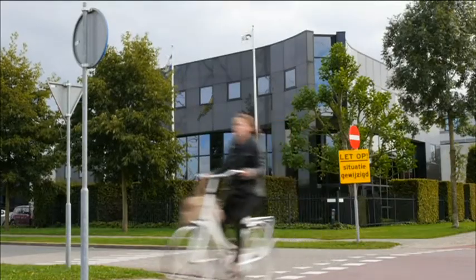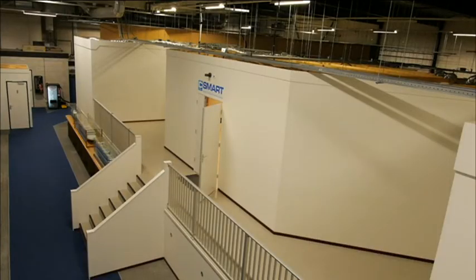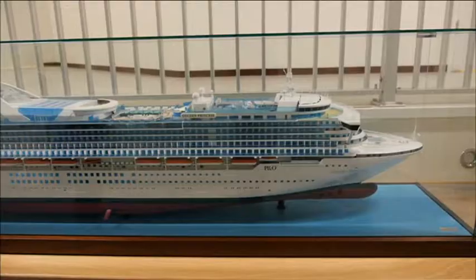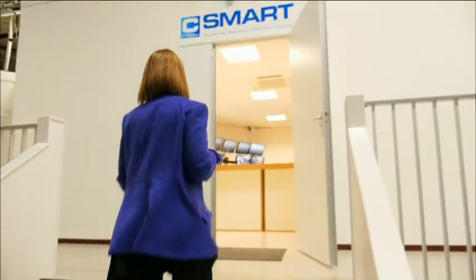An industrial estate in the eastern city of Almere is the rather unlikely location for what the owners describe as a revolutionary training facility. Maritime experts here have invented a new immersive, interactive and innovative system which they say could prevent another Costa Concordia style disaster.